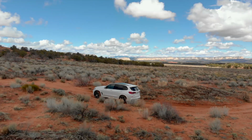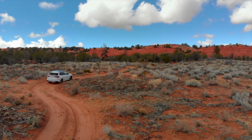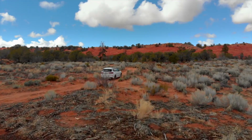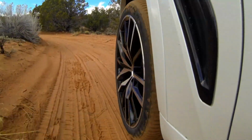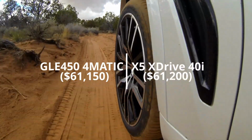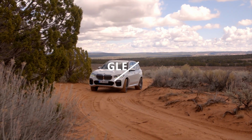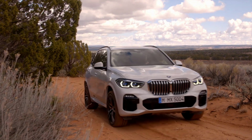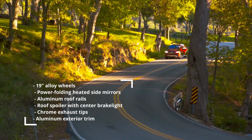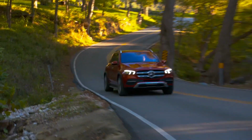and perpendicular park assist. Being very big contenders in the luxury midsize SUV class, one will want to know which model to get. Looking at every model across both SUVs shows that the best trims to select from are the GLE 450 4MATIC at $61,150 and the X5 xDrive 40i at $61,200. Both come very well equipped with 19-inch alloy wheels, power folding heated side mirrors, aluminum roof rails, a roof spoiler with center brake lights, chrome exhaust pipes, and aluminum exterior trim.